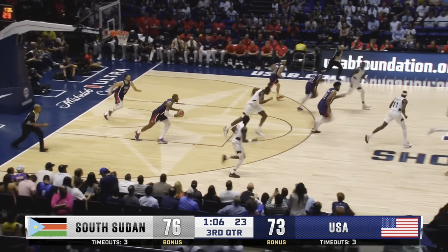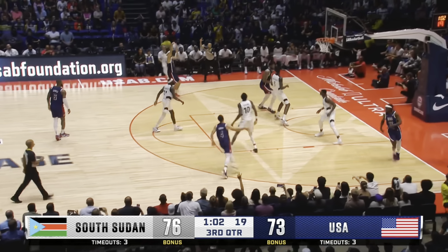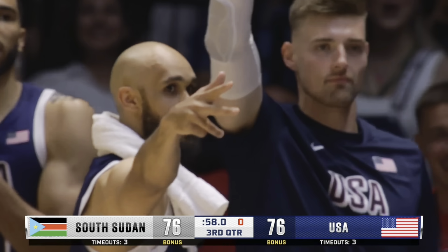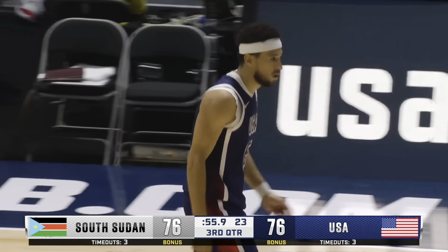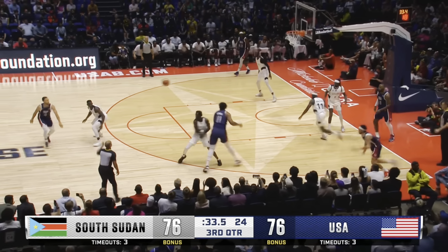Shayok, another heat check 3. The U.S. on its longest run of the game. They've scored the last 8. Looking for more. It's Booker. He ties the game at 76 on an 11-0 United States run. And 16-15 at the 3:46 mark of the opening quarter.